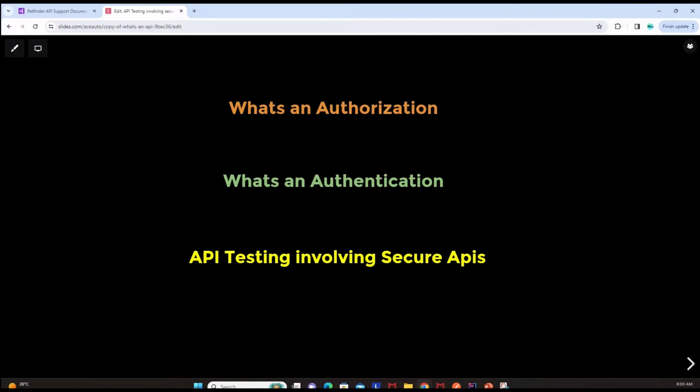Alright, now we will try to understand what's an authorization, what's an authentication, and what is the API testing involving secure APIs. Now these might be sounding very synonymous, that is authorization and authentication as such, but there is a clear difference and distinction between these kinds of words, which I'll be explaining in this particular video. Okay, and this is very related to what secure APIs or API testing involving secure APIs are. So let's proceed to understand that.